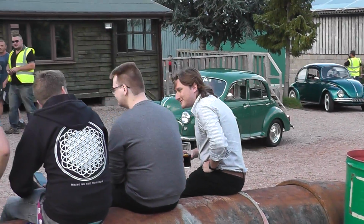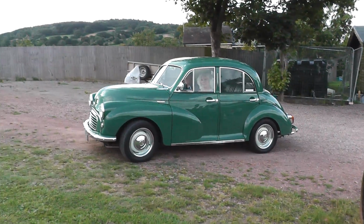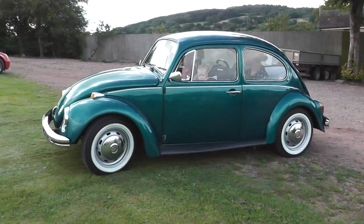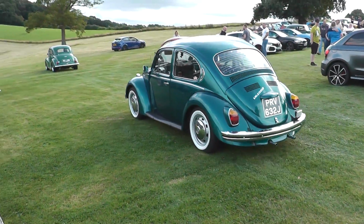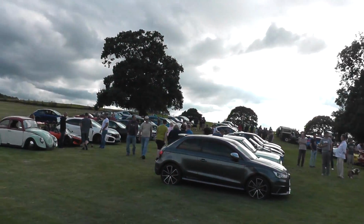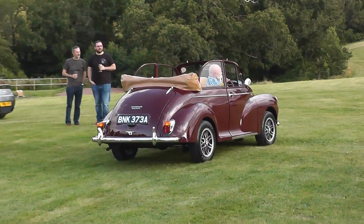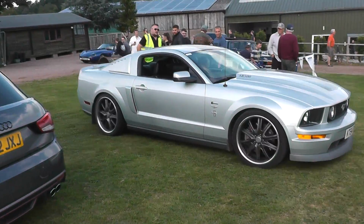And we have a Moggy coming in on a set of widened steel wheels. Looks nice. Sounded like it had an MGB lump in it. A bug. White walls look good. Another Moggy, and a set of Cosmic 2 alloys from back in the 80s. I had some of those on one of my cars back in 1984.